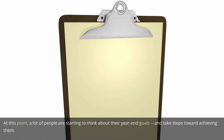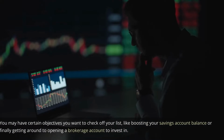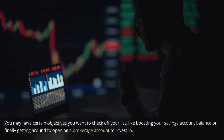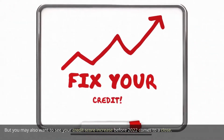At this point, a lot of people are starting to think about their year-end goals and take steps toward achieving them. You may have certain objectives you want to check off your list, like boosting your savings account balance or finally getting around to opening a brokerage account to invest in. But you may also want to see your credit score increase before 2022 comes to a close.